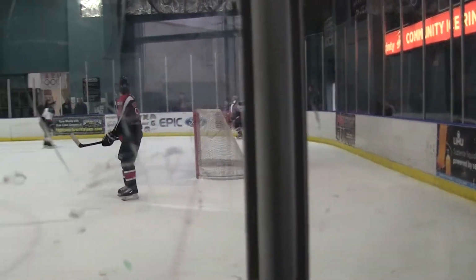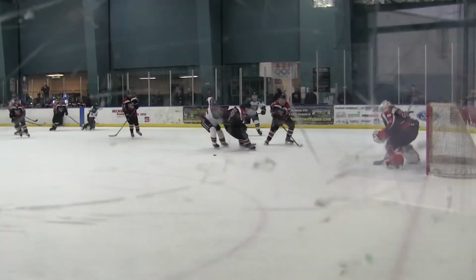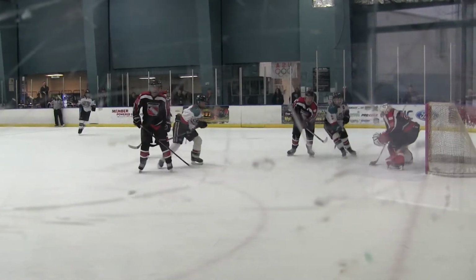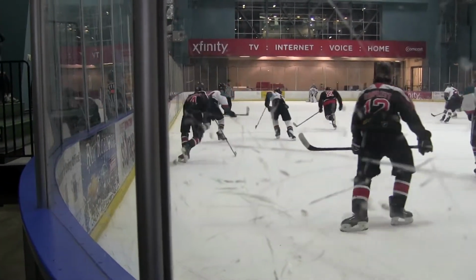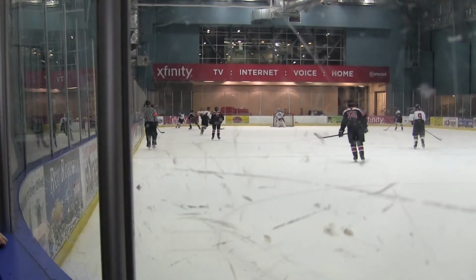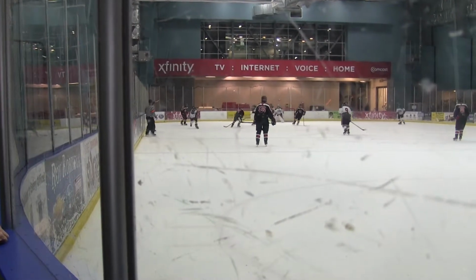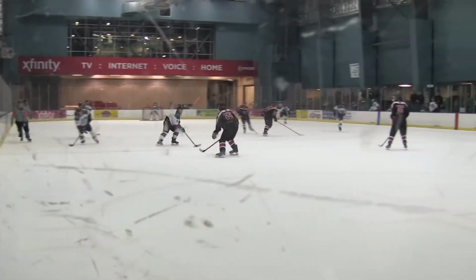Burchell feeds it over to Pfister. Pfister up the glass to the point. Back to the slot. And Triplett. Great job by Triplett. And Pfister kicks that into the wall. Covington up the wall. Out of the zone. Rangers doing a great job these last few games of keeping the play to the outside and really working the puck up the wall. Tacoma with possession.